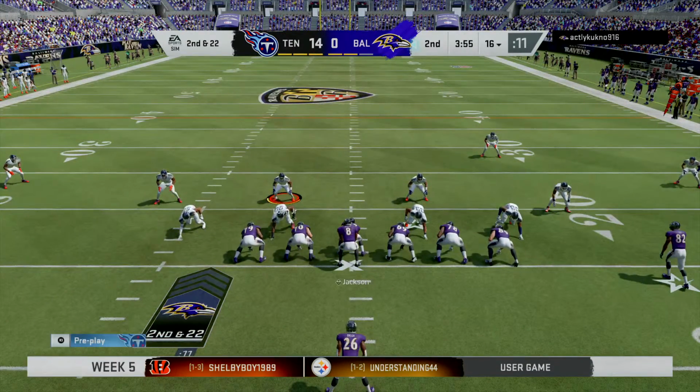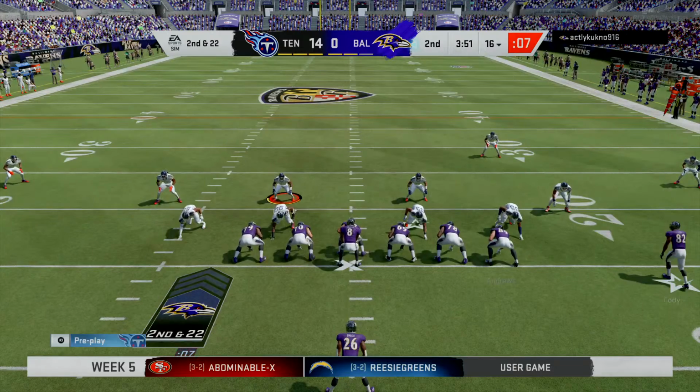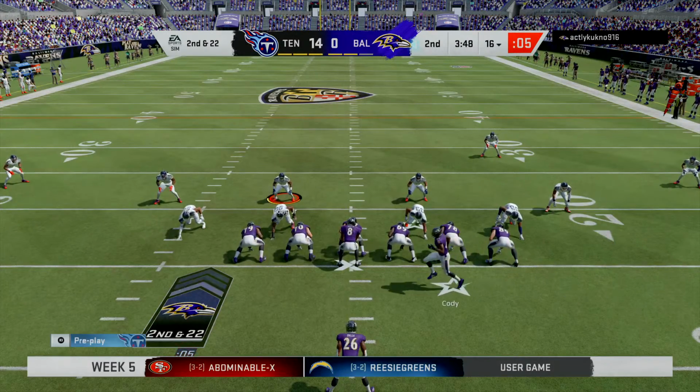Hey, check 24. Check 23. Go, slant. Watch the slant. Motion.